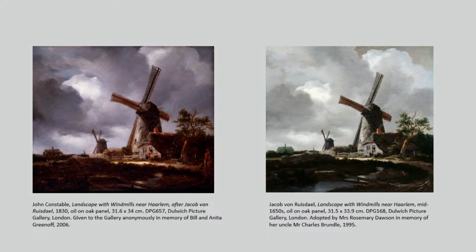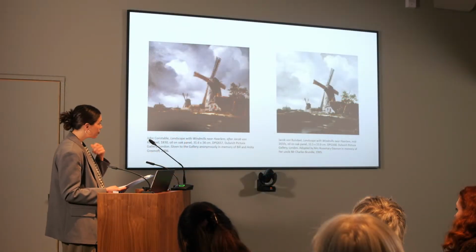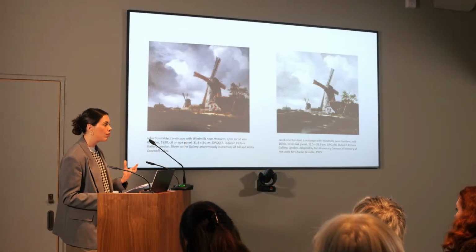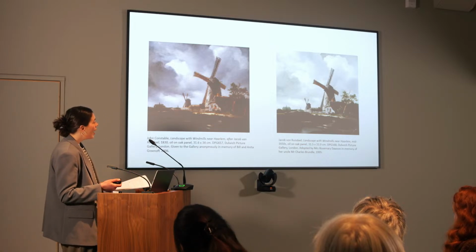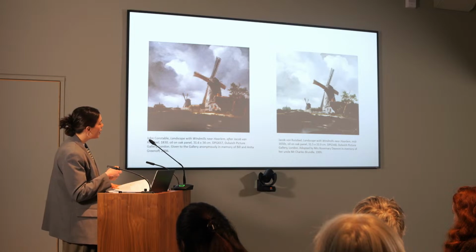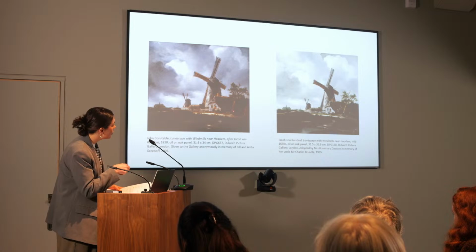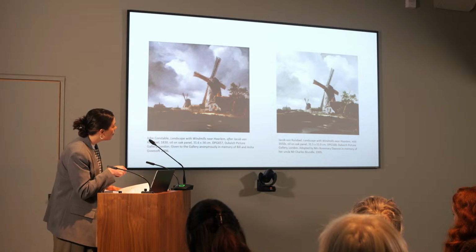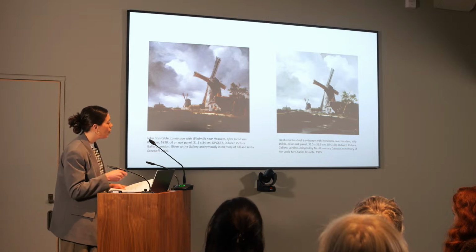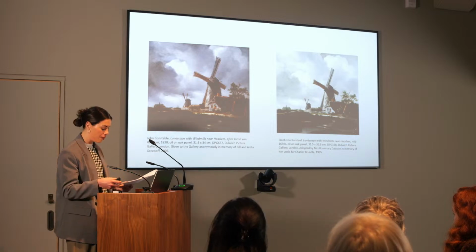And what's also interesting about this pairing, a slight tangent, but I think it's interesting, is while this is more or less a one-for-one copy in terms of size and composition, a key difference between the paintings, and it is difficult to see in this image, is this little group of figures here. So we have a man in a red jacket on a horse, and then a little dog and a little figure following. And this is absent from the Ruysdael painting.